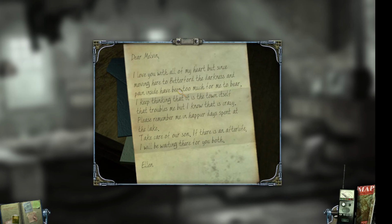Dear Melvin, I love you with all of my heart, but since moving here to Bitterford, the darkness and pain inside have been too much for me to bear. I keep thinking that it is the town itself that troubles me, but I know that is crazy. Please remember me in happier days spent at the lake. Take care of our son. If there is an afterlife, I will be waiting there for you both. Ellen.